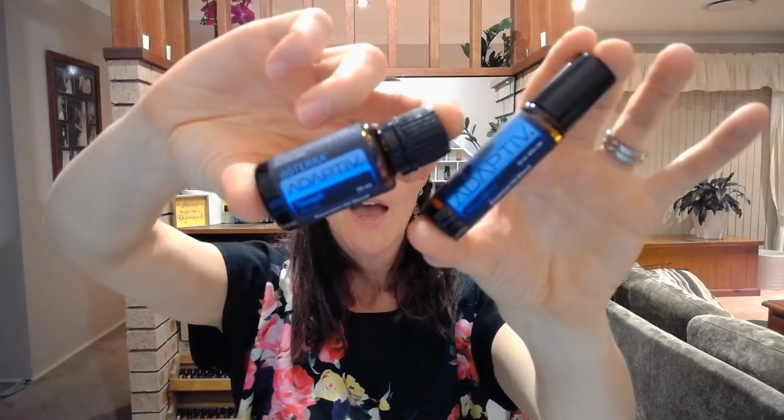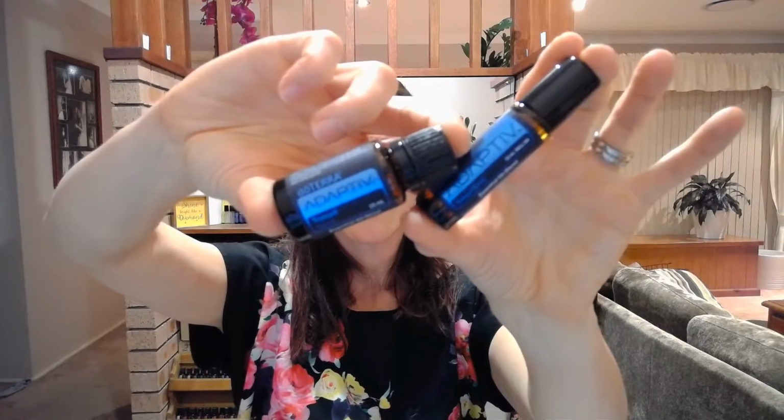Next up we have Adaptive. New kit on the block. Wait, am I holding it the right way? Or is that upside down? No, it's the right way. Yay. All right, so we have our Adaptive. Now, the Adaptive blend was released in the US last year, and everyone lost their minds because it's amazing.